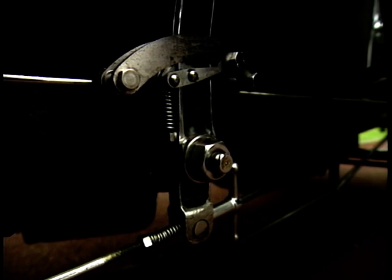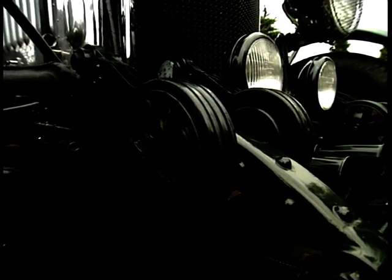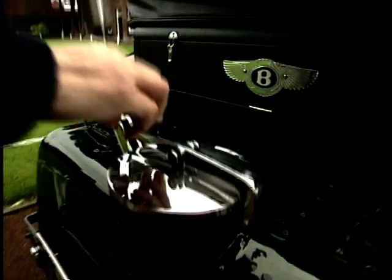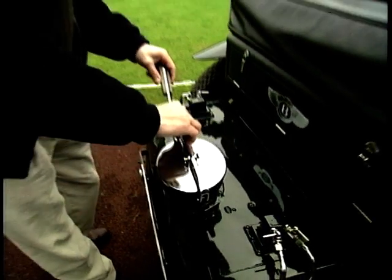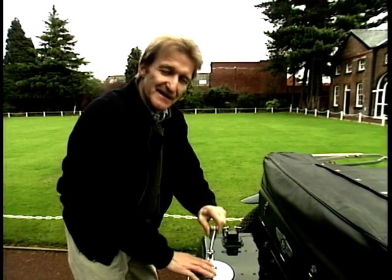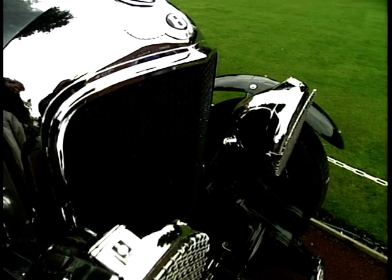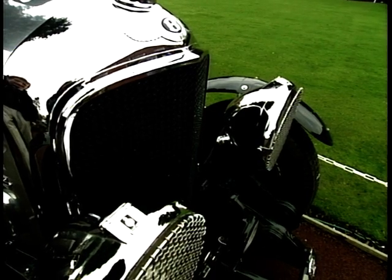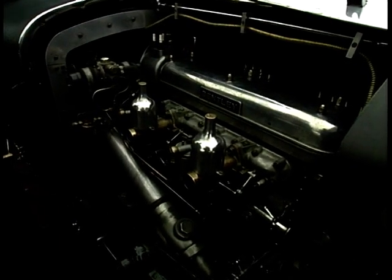The chassis is steel channel section with cross members and suspension is semi-elliptical springs with double shock absorbers on the front. Filling up is done here, a credit card melting 45-gallon Le Mans spec tank. And the MPG, a highly respectable 16 miles to the gallon. Not bad for a 70-year-old car. The big lights and grille just say Bentley. And under the bonnet is the 4-cylinder 16-valve engine pushing out 110 brake horsepower.